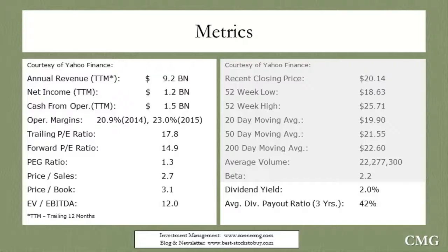The PEG ratio stands at 1.3. That's not too rich. Values around 1 usually imply buying opportunities. Price to sales ratio is 2.7. The price to book ratio is not too rich. It's at 3.1. And the enterprise value to EBITDA ratio stands at 12.0.